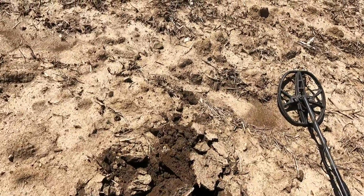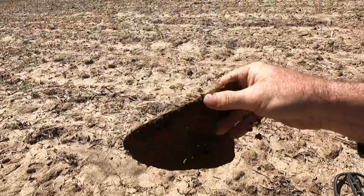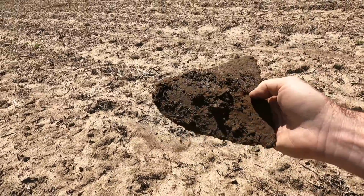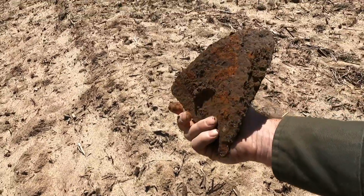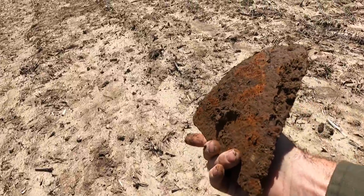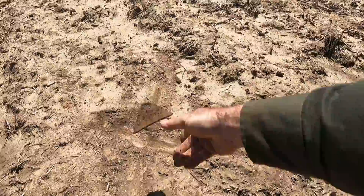No, it's a flat piece of iron. Probably a piece of a pot. What is it? This is part of a cultivator for a farm. This is probably not very old. I mean, it could be 50 years old, but they still use these exact same things today. I'll put this here on the X, and we'll carry this out of here, but I don't want to put it in my bag right now because it's pretty heavy.